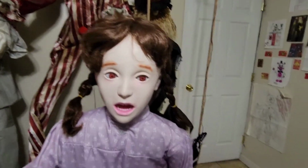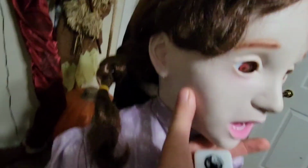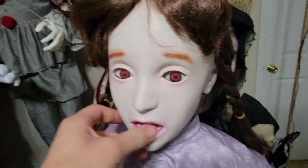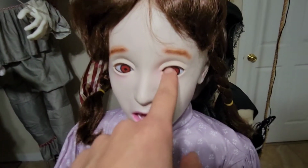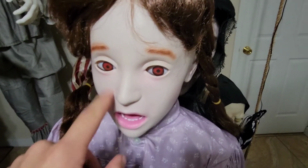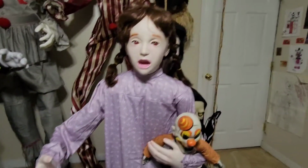Any other issues I have with this prop? I'm trying to think of issues here. Really trying to nitpick, but there are some videos I saw where her head was deformed. Luckily, mine's not bad, really, so I'm happy about that. But I have seen some like that, especially here, where it's deformed and the eyes look out of place, but not on mine. So I'm fortunate enough to not have to deal with that.